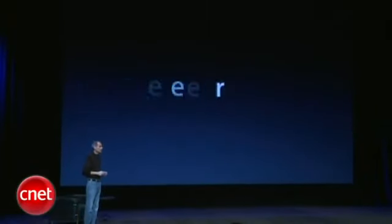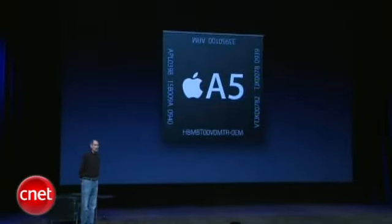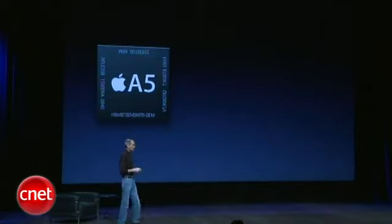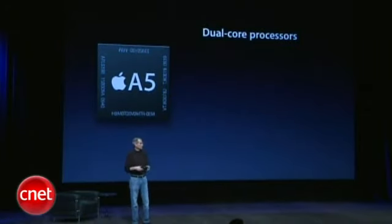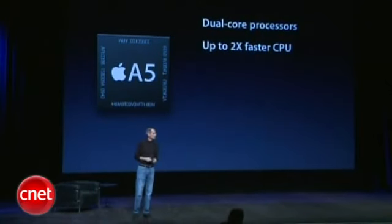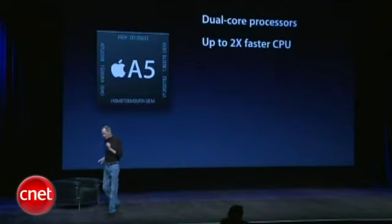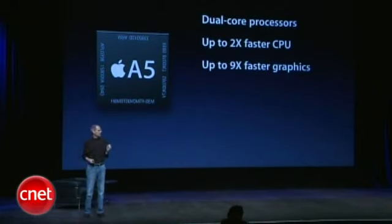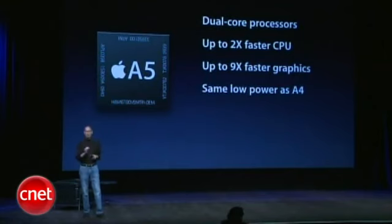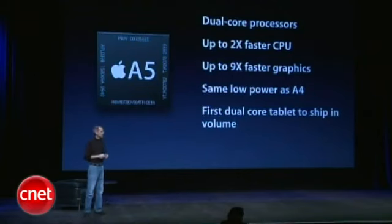And the first thing is, it's dramatically faster. We have a new chip we call A5. Our chip wizards have come up with this, and it's great. It's dual-core processors, right? 2 processors inside, and so we get up to twice as fast on CPU performance, but we've really gone all out on the graphics performance. Up to 9 times faster graphics. The graphics on this thing are wonderful. Same low power as A4. We don't want to give up any of that legendary battery life.